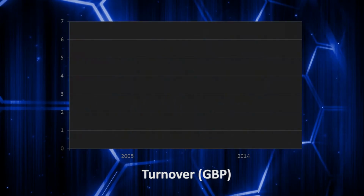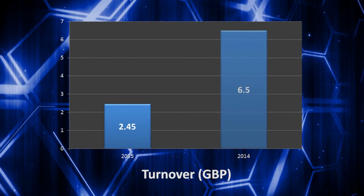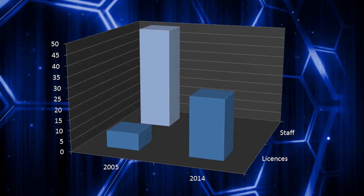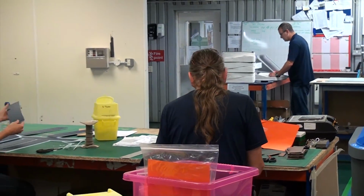Turnover has increased by over 260%, from 2.45 million in 2005 to 6.5 million in 2014. And although their 123insight license count has increased from 8 seats to 28, the number of staff has remained constant at 50. Neil cites that this demonstrates the spread and reliance of 123insight across the business. Basically, everyone who has a computer on their desk also has a 123 license. So we're using that from inquiry, our sales team, everyone in the sales team has a license, all the way through engineering, where we can create bill of materials, etc., into production, all the way through to dispatch.